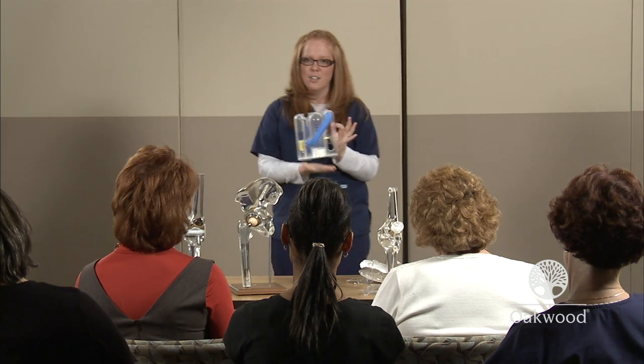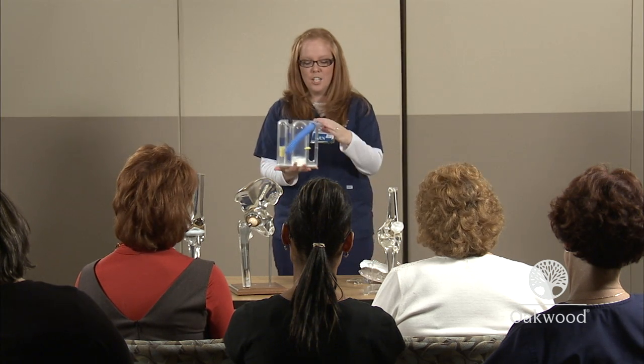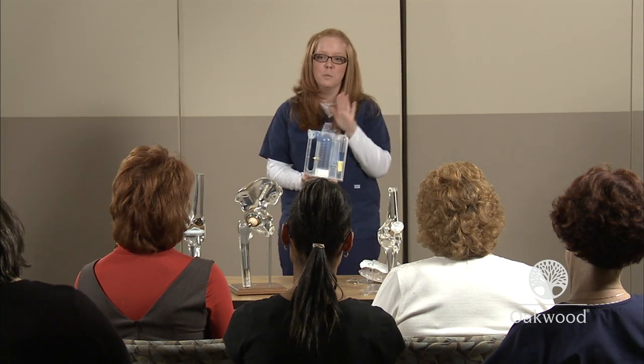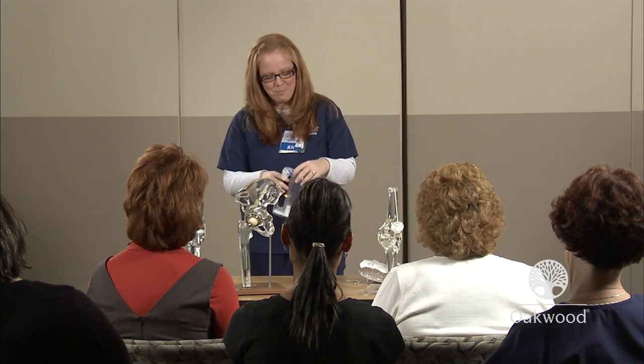You're going to see this lovely little contraption here. This is called an incentive spirometer. You're probably going to be tired sometimes, and you're going to be sick of us telling you this, but this is your homework while you're with us. This incentive spirometer is to prevent pneumonia. It's going to prevent all of those things that are going to make you stay at the hospital longer.